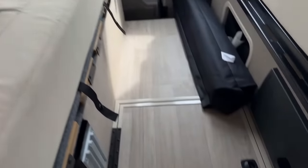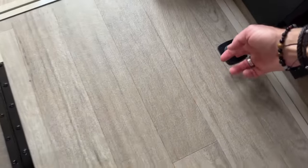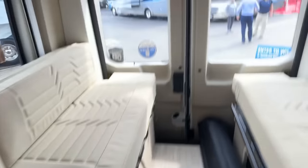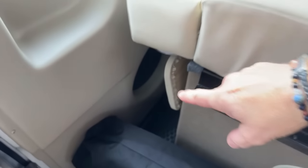Here's a storage locker in the floor right here. Smart. Lagoon table mount. There's a little bit more storage here. Pretty cool. Television. Nice. Storage. Beautiful JBL sound system built in, including subwoofers in the back. Pretty nice, right?